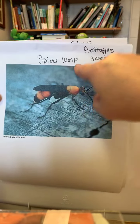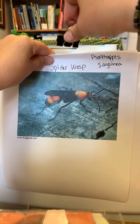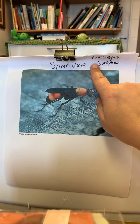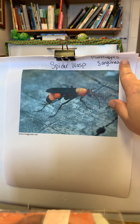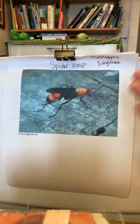Guess what? Spider wasp number 2. This scientific name I'm not even going to try to say. That P is probably silent. So, Sorthopiscis sanguina. How about that? I did try to say it. That's pretty good. This one is beautiful. So I'm going to call this spider wasp number 2. This one is found primarily in the eastern United States in wooded areas. And look at that beautiful coloration.